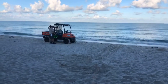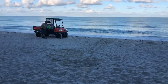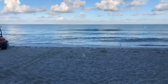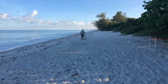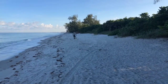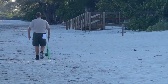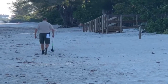Oh yeah, he is going to do the measurements now. What he's going to measure off here is they have survey stakes along the beach. They'll measure how far it is from the closest survey stake, and that is up the beach just a little ways. You can see that stake up there on the right. So this is for a reference here for the park.